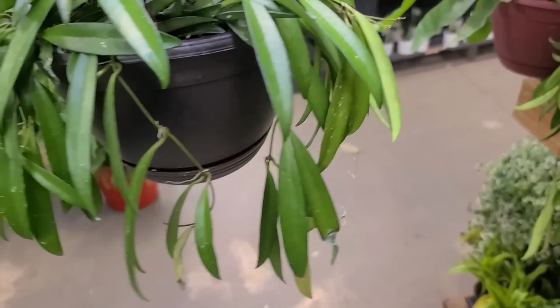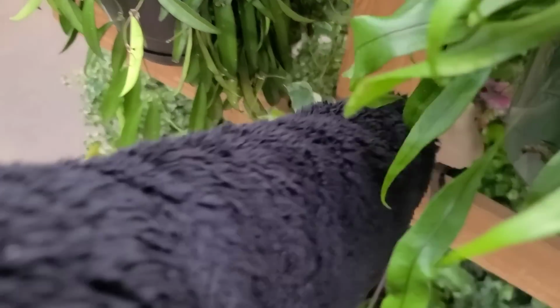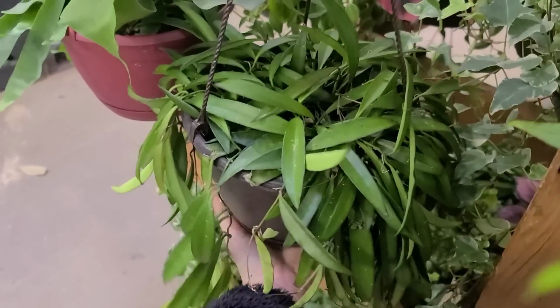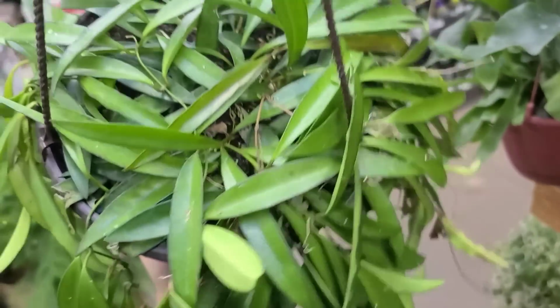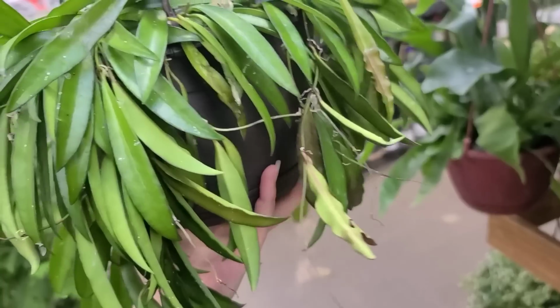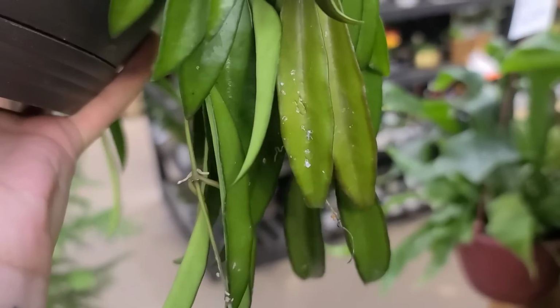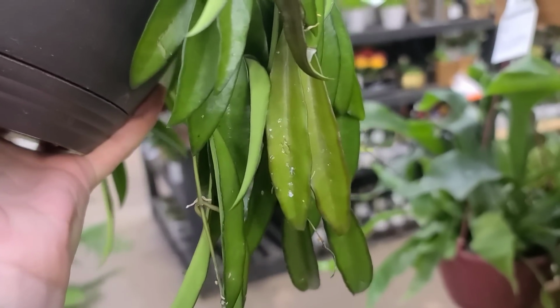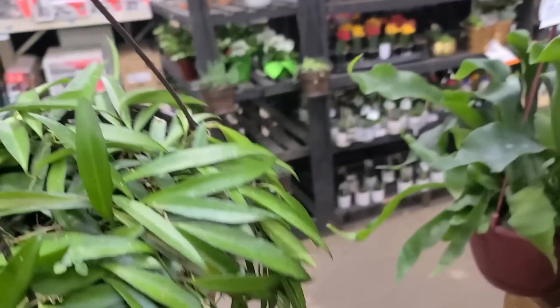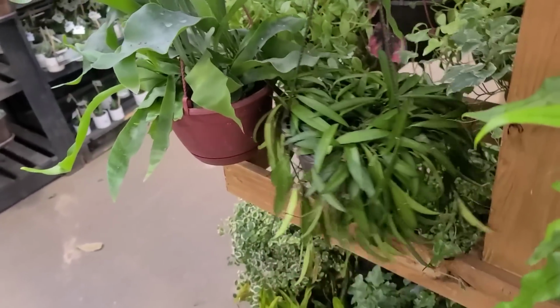So if you want to buy a Hoya, don't hesitate to buy this Hoya. It's still healthy. It hasn't been sitting in the water for too long. And this was just a few days ago that I filmed this. So if you're in the area, they should still have a lot of these plants in stock. But what you're going to want to do if you buy a Hoya that's really wet like this and it's taking a while to, I thought those were mealybugs, but it's not, it's just damage. It's going to take a while for it to dry out.